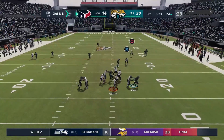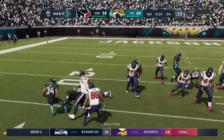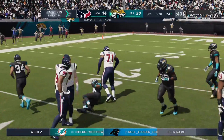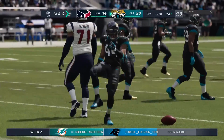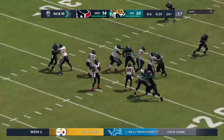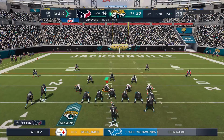Throwing on 3rd down, Watson. He rifles one that's intercepted. Picked off by the linebacker, Miles Jack. And they have the football and will take over at the 24-yard line. That's now his 2nd interception in as many weeks from his linebacker position.